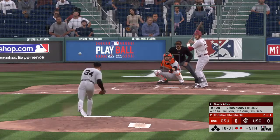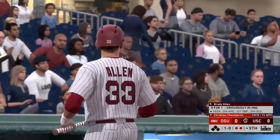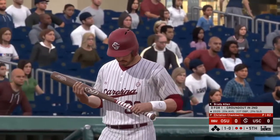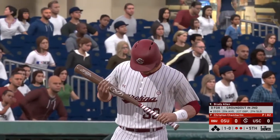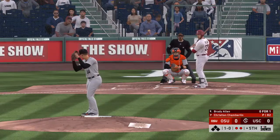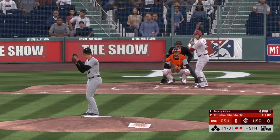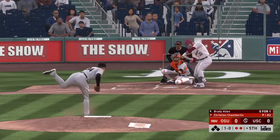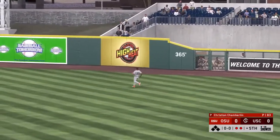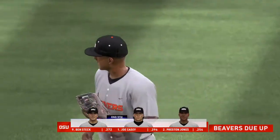Into the box, Brady Allen, as he will look at a first pitch fastball for ball one. He's 0 for 1 after grounding out in his only trip to the plate so far. The 1-0 home takes this the other way to right. Jones is going to have room out there as he puts this away to retire the side.